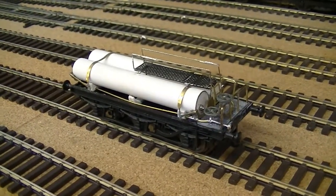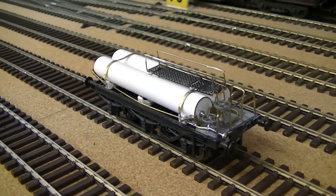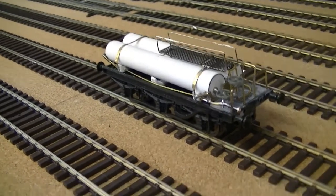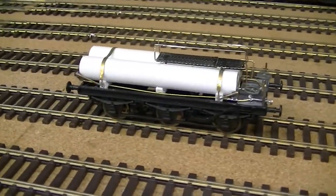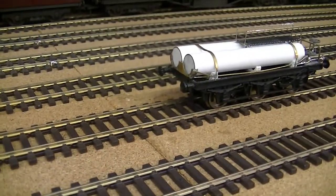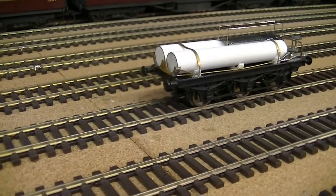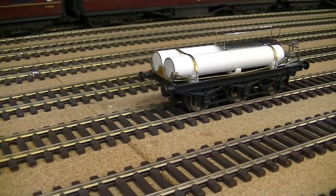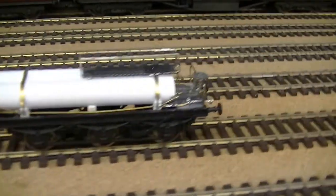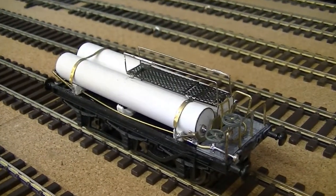It's cobbled together with an old milk tanker, stripped down, the body removed, so I've only used the chassis because it was a 6-wheeled wagon. I made up a brass cradle and a couple of tubes which are filled with plastic putty to put a bit of weight into the vehicle. Scratch built all these little details at the business end.